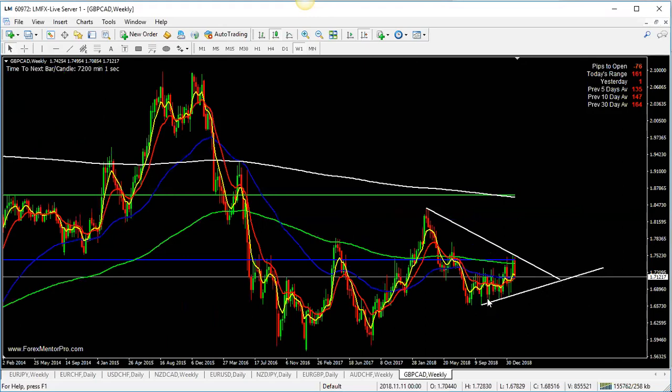Okay, so we're waiting. You need 2 points. We've had multiple touches. This has held extremely strong right here since September of last year. This is the weekly chart on GBP CAD. So we have our 2 points here.